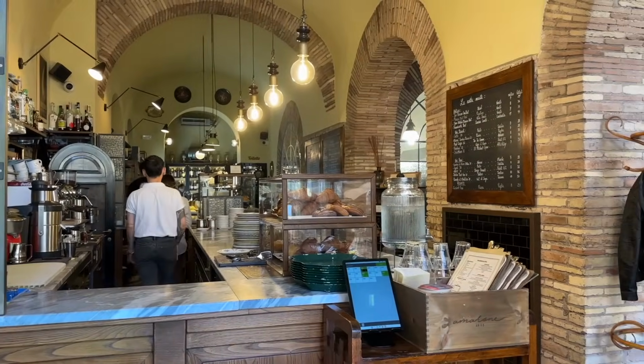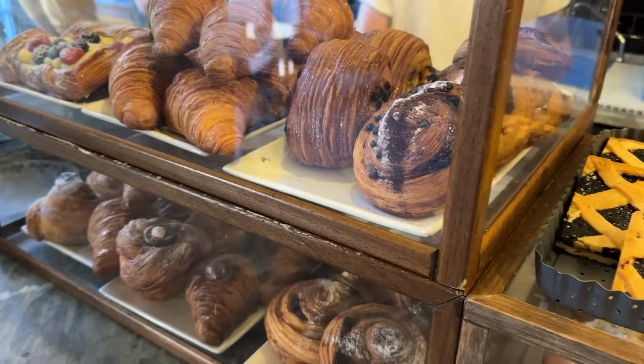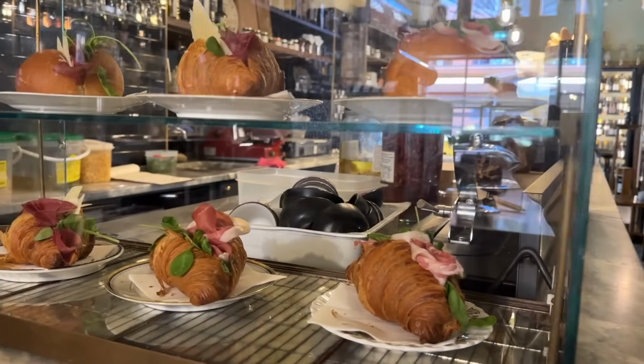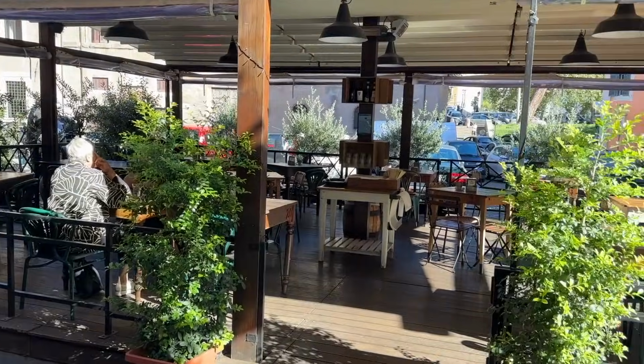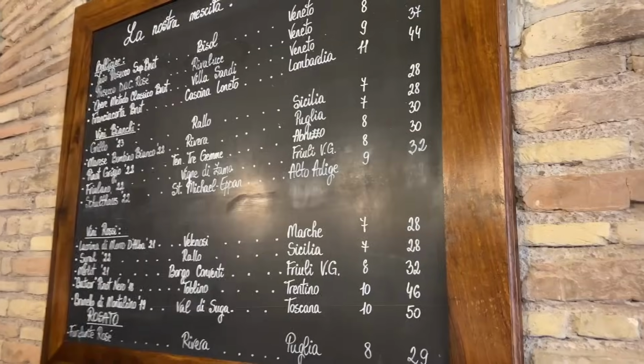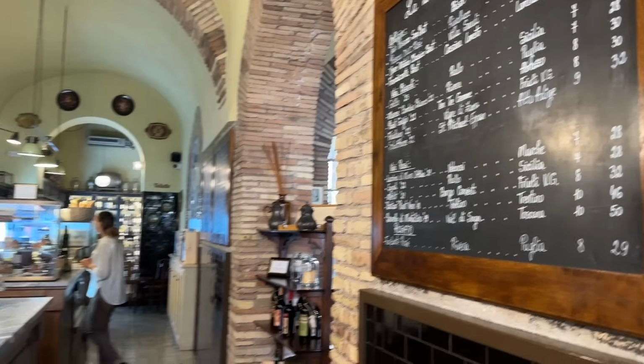Head inside in the morning for a delicious coffee and amazing pastries. It is actually a pasticceria. They make their pastries on site. Come for lunch and try some of their delicious sandwiches made out of croissants or other things. Or come in the afternoon, it's also a wine bar. I think it is a lovely place to stop for refreshments here in Trastevere, and for me, it is high on my list of places to recommend.